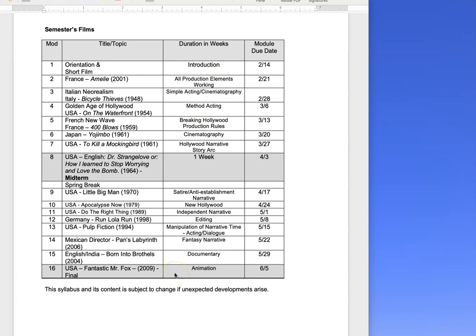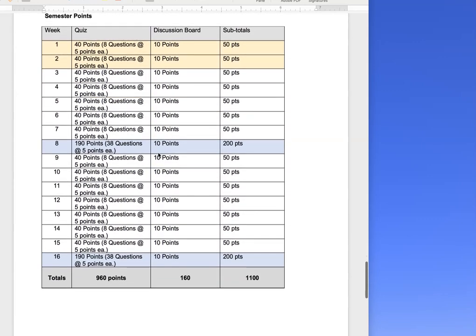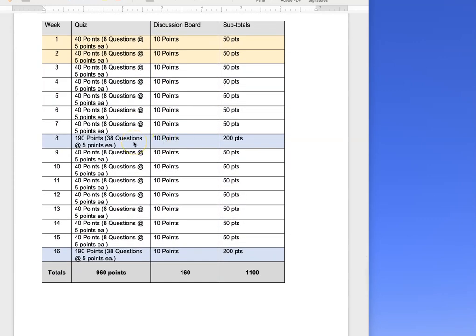You'll be perfectly fine. You will notice that of the 16 weeks, we have 16 films. So you have one every week. And then if you notice here in week 8 and 16, it's grayed out. And that grayed out portion is because on week 8, that's your midterm. On week 16, that's your final. And look here, it's worth 4 times a regular module.